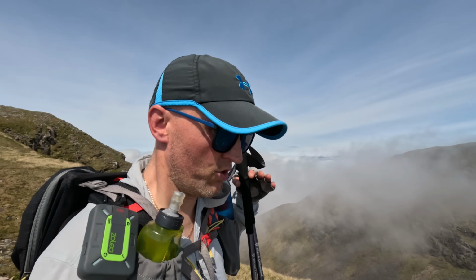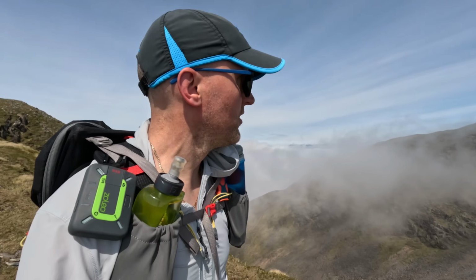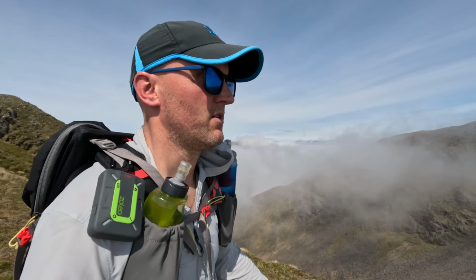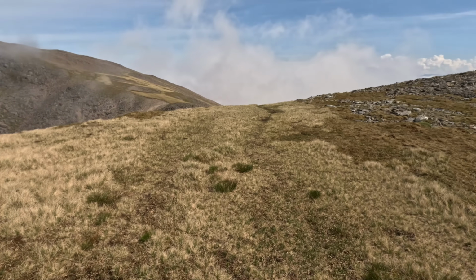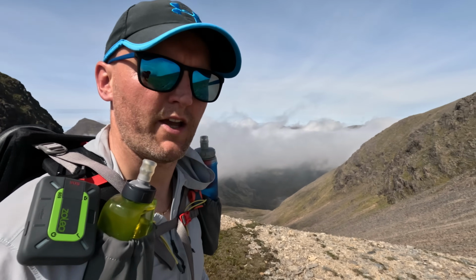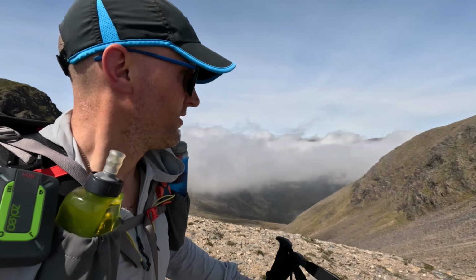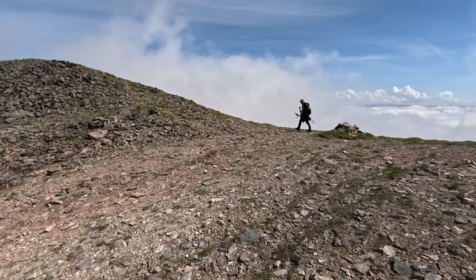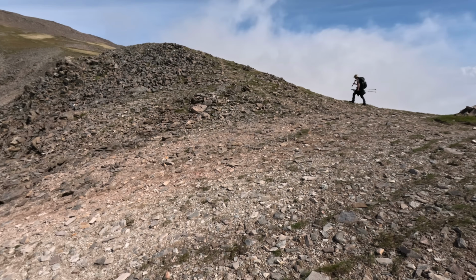Well, we just visited the minor top there. It's got a cracking view and it's just a sheer drop from your feet. Now we're heading over to the true summit of Fuar Tholl. If you're looking for a more direct route up this one, or a direct route off, there's a path here. It just looks like a scree run. It takes you back down to the path that we were on earlier.